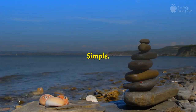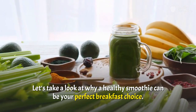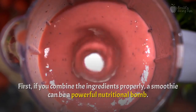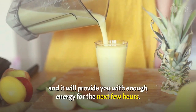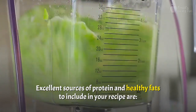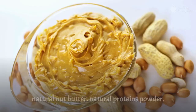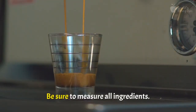How? Simple. With smoothies. Let's take a look at why a healthy smoothie can be your perfect breakfast choice. First, if you combine the ingredients properly, a smoothie can be a powerful nutritional bomb. Be sure to include enough protein and good fat, and it will provide you with enough energy for the next few hours. Excellent sources of protein and healthy fats to include in your recipe are coconut oil or milk, natural yogurt, cottage cheese, avocado, natural nut butter, natural protein powder.